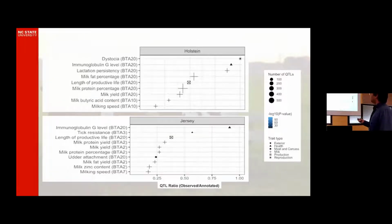For the Holstein and the Jersey, we can see that there are also health traits such as dystocia, and there are also milk production traits, length of productive life, etc. So we see many dairy cattle traits being expressed in this analysis.